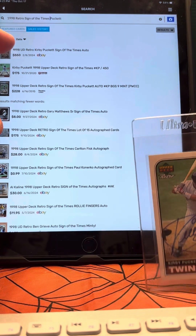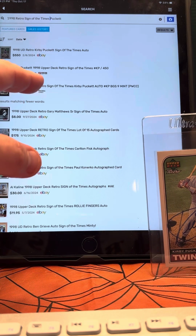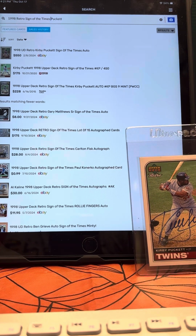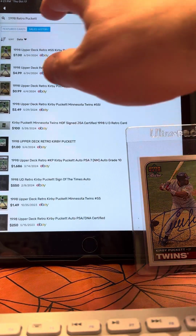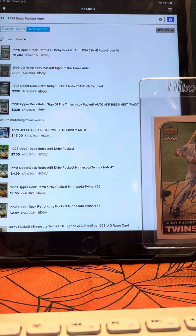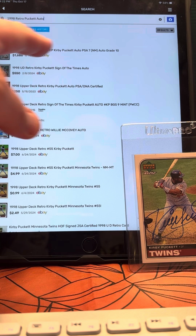So there's one here for $550 raw, one for $175 raw in 2020. Then a BGS 9 back in 2015. So very relevant comp there for $228. Now, I want to show you something here. And this is just a side note, because I looked these up a little bit before I got here. Make sure that you give yourself some flexibility and some grace on these listings, because what you might see is something like this.